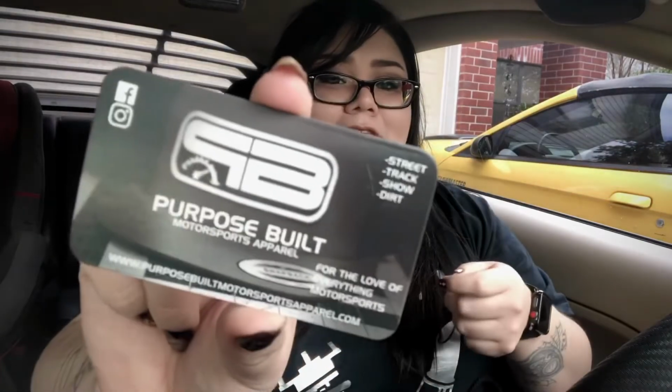I did not realize that my camera was not recording when I opened the box. So I've already went ahead and opened it. And it is my hoodie from Purpose Built. And it is awesome. I wanted this hoodie for a really long time. I really like the design. You got the PB and the speedometer on there. It is nice and thick. I love it. They also included this cute little card. Look, it's so nice. Purpose Built right there. It is Motorsports Apparel, and they're out of San Diego.